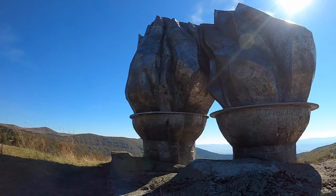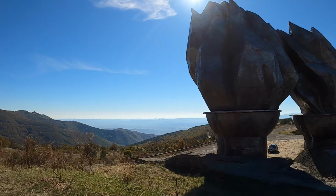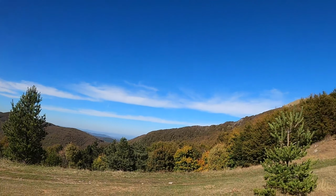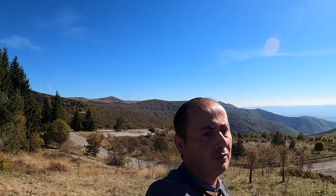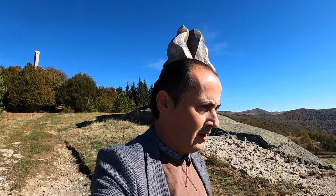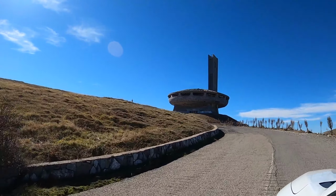Wow, that's the other side of it. Wow. You got the wind farm up there. It's really, really awesome, guys. Really awesome. It's good to be here. Right, I'm gonna push on to Buzludzha. It's an old, unused, obviously since Soviet time, parliament. UFO style. Wow, check out this site, people.